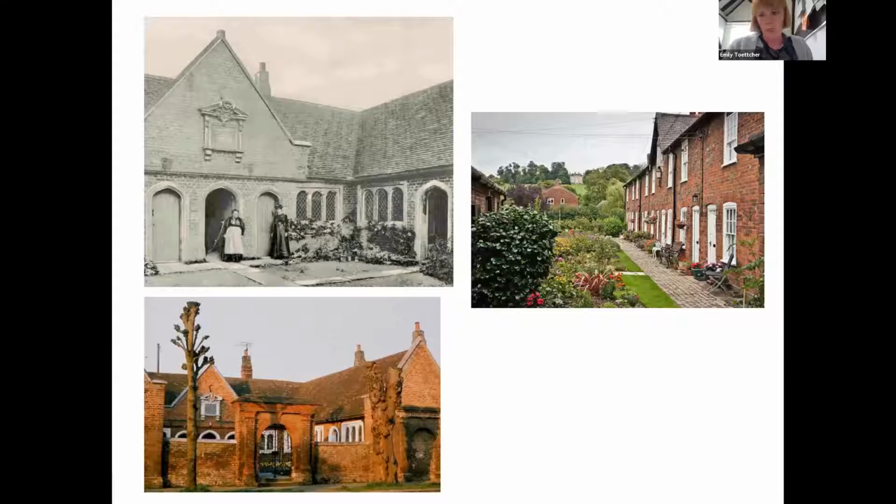Now, what were the options for you before the end of the First World War if you had difficulty supporting yourself in your home? Well, a few people would have had the opportunity to go into an almshouse. There are two main almshouses, Drake's, which is shown here in the top left, which was established through the benefaction of the Lord of the Manor in the 17th century, and that's it here in the bottom left as well. And then Days, Harriet Days, which is next door to the museum, more or less, and was established in 1876.